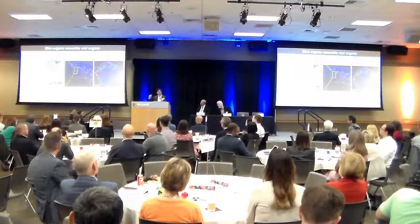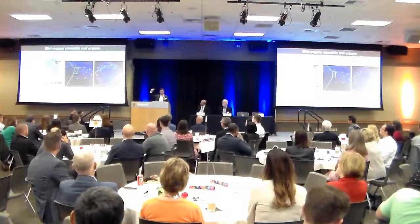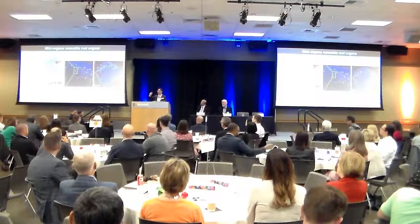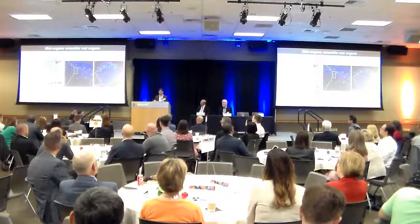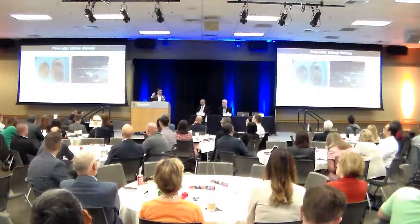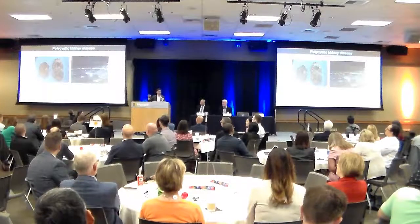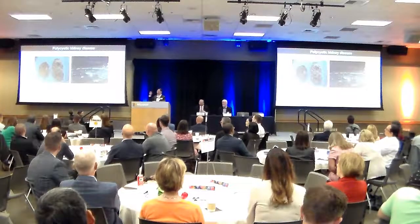It was taken from a person, it was reprogrammed back to a stem cell, and now it's totally changed its fate into kidney, into growing this complex unit. Now, in the meantime, we can't transplant these yet. It wouldn't be safe or responsible. But we can use them to study disease.